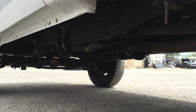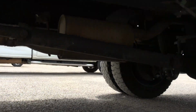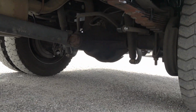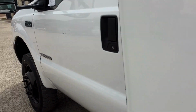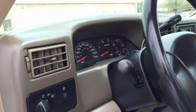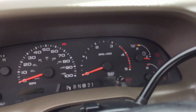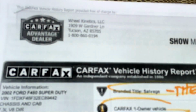My brother will take some undercarriage shots also, but people have been asking for this little video of the undercarriage. You could actually freeze it where you want to look. A couple little chips there, probably have a sign on there. All right, let's see. I'm gonna fire this thing up, and then I'm gonna show you the Carfax while we're waiting for it to get a little bit warmer. That way I can look for blow-by.